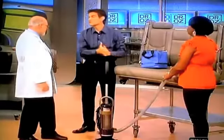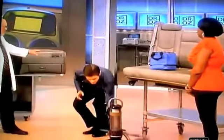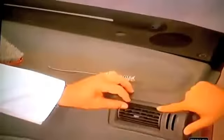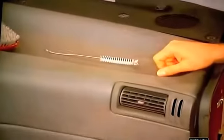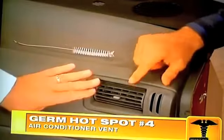Dr. Tierno, where else? What's the germ hotspot number 4? Number 4 is the air conditioning vents. In actuality, most cars have air-conditioned filters, but your release vent, often during the summer when the humidity is high, collects condensate. The water accumulates. Where there's water, there are fungal blooms.